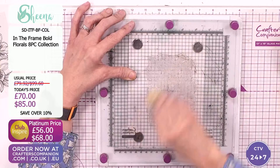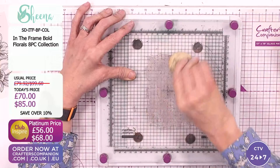Or you can take a regular eraser and go over them like this, and that tends to stop the stickiness, but it makes the ink cling to them better when they're brand new. Just a little extra there.